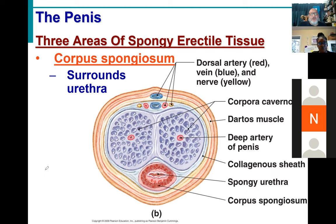Copulation, when done properly, should be vigorous, right? But again, remember the goal of copulation is fertilization. And so it doesn't do any good for the copulation to take place if the urethra collapses during that process and the ejaculate isn't capable of being released, right? So by having this bit of erectile tissue wrapped around it helps to allow that to occur.